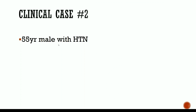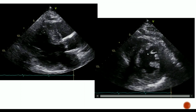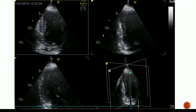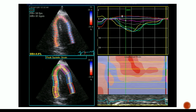Another patient, a similar middle-aged male with hypertension. Again, his 2D echo images, and certainly we appreciate significant left ventricular hypertrophy on both the parasternal long axis and short axis views here, with normal LV systolic function. And again, his 4D images, so very quick to do. Using the 4D probe, we get all images at the same time. We measure strain, and compared to the last patient, we see a marked reduction in strain, so less negative numbers throughout, maybe just preserved in a couple of apical segments, but overall a marked reduction in his global strain.